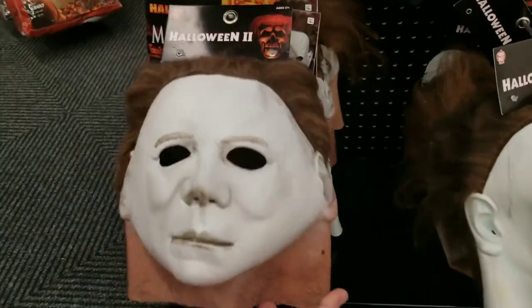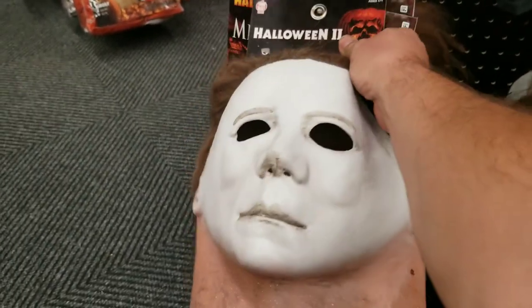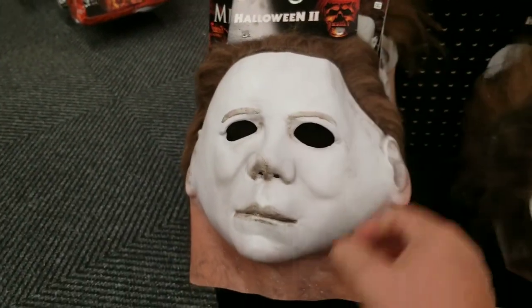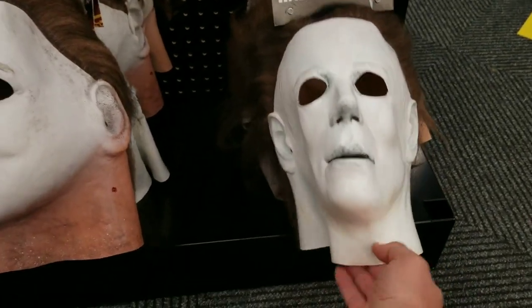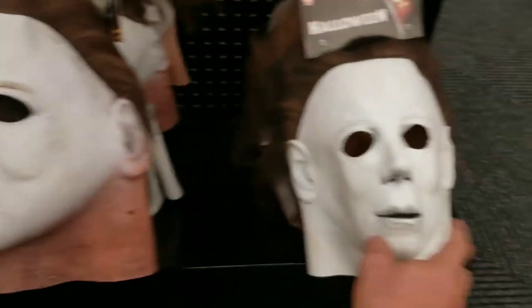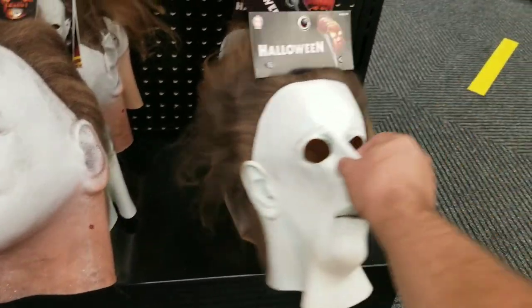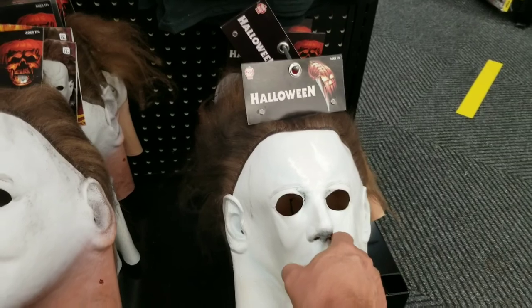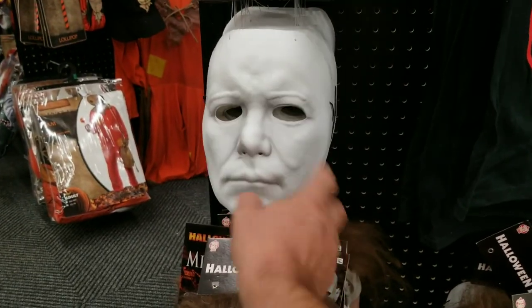And that's this one right here, where that's Halloween too, where it kind of painted. I actually love this one. This one here is okay. I like the quality of this one here much better than this one. This one, the original Halloween. Oh, there's just something about the comparison of the two. I like this one much better. Then they have the plain face here.